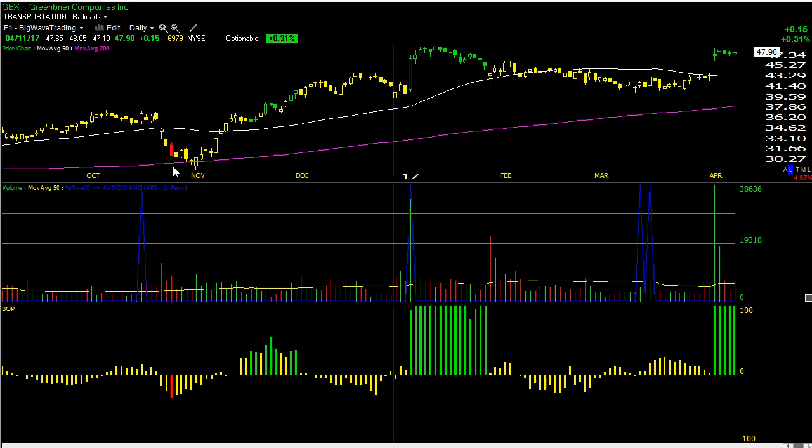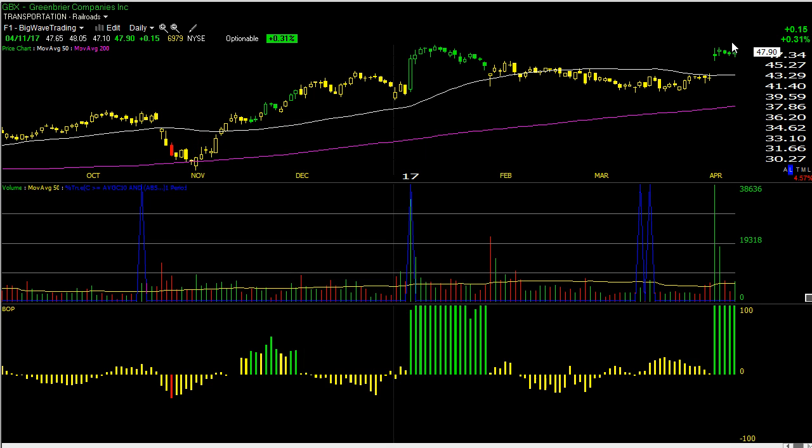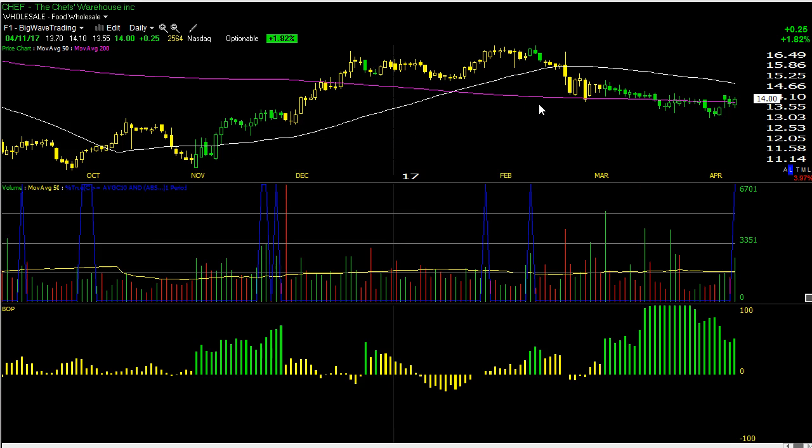GBX, I'm expecting a measured move similar to this move here from November to January, 58%. Not bad. I'll take that any day just to risk a couple of points. So GBX is the new long position. It was only in my BOP scan. It wasn't confirmed in any other scan. It was in my max green BOP for 5-day scan, and it made my tertiary scan with the above average volume. But that's it for that one.